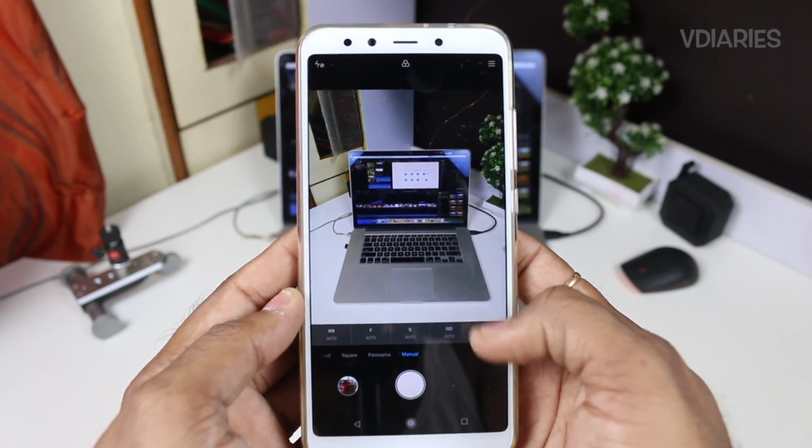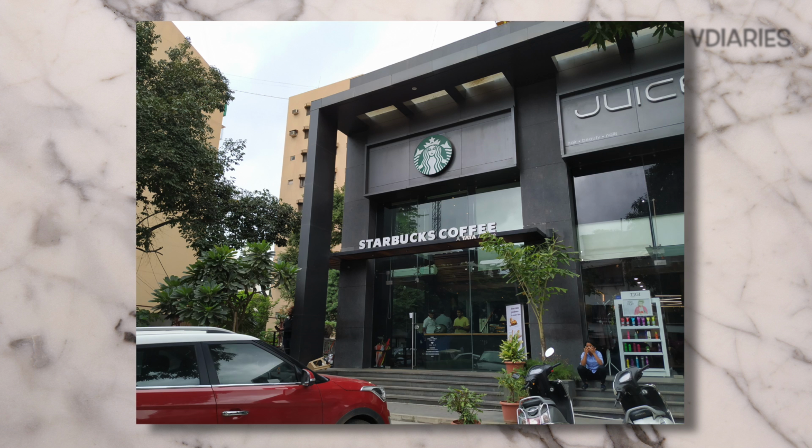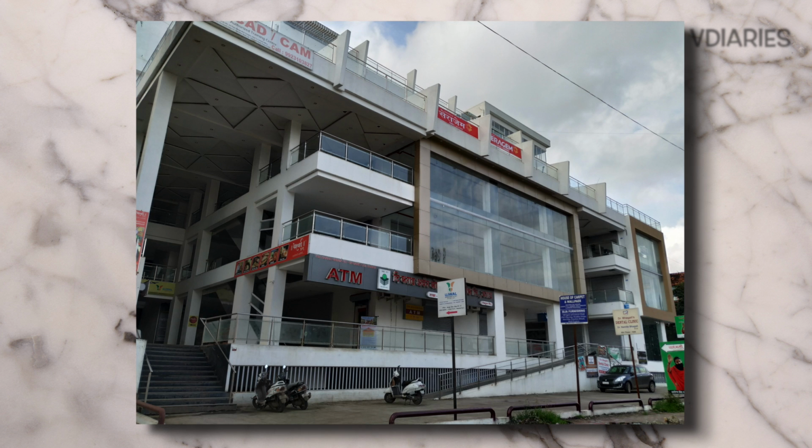Now let's start the camera samples. Note that I have clicked all these images in auto mode with auto HDR turned on. In case I have shot a photo with a different setting, I'll mention it on the top left corner of your screen, so keep an eye out for that.